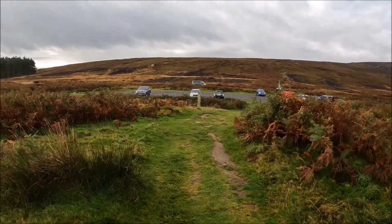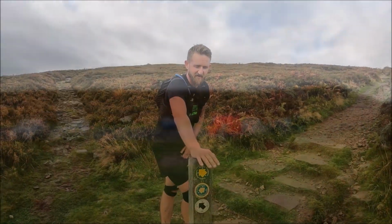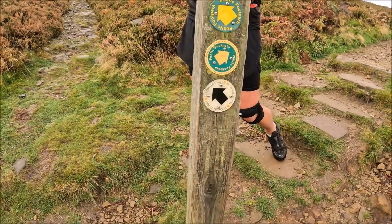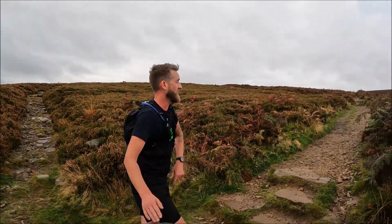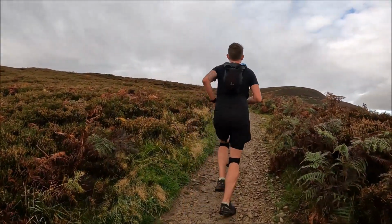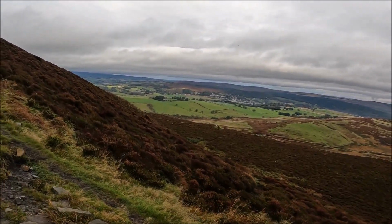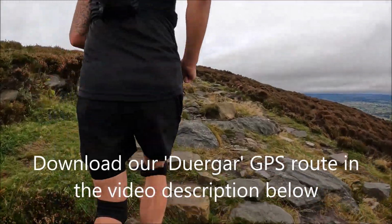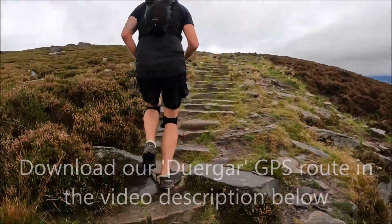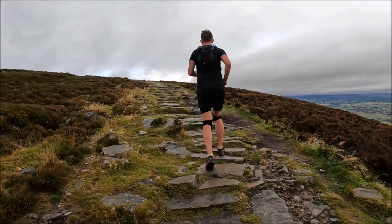So just arriving at Lord and Shaw's car park now. The path up to the crags is very obvious. So this is where the path splits. Like Graeme said, if you're doing that ultra, you'd be going off to the left. But us, obviously, we've got a bit more climbing to do, so we'll be going off to the right. Last steep climb here. Got Rothbury down below us. Follow the route of the Duergar, which apparently is a mythical beast that lures weary travellers into the forest and off the crags here on the Simonside Hills.